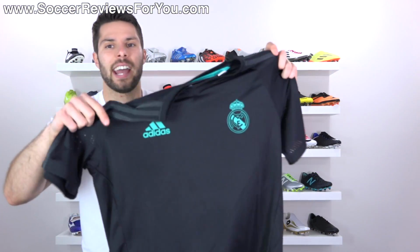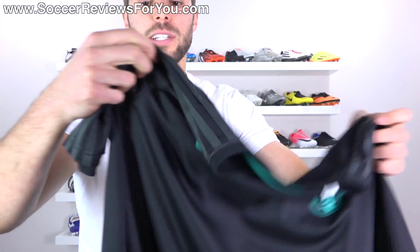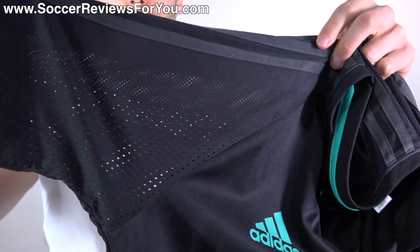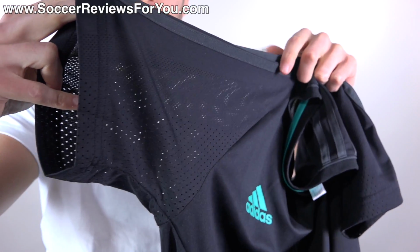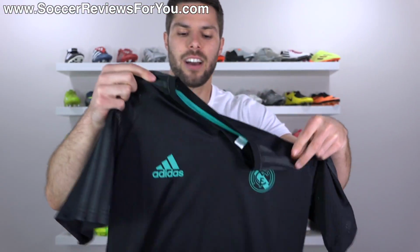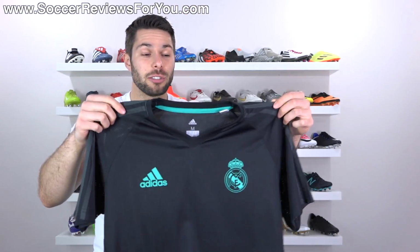What's great about this is it's made from their Adizero material, so it's super, super thin. It's got a little bit of stretch to it. You can see the sleeves are basically completely perforated, and it's just good quality stuff. Very, very comfortable to wear, especially on a really hot day. Obviously it's all black, which is not ideal when the sun is out, but nonetheless, it looks cool as well.